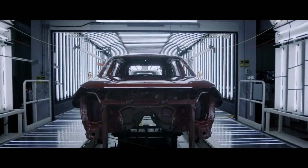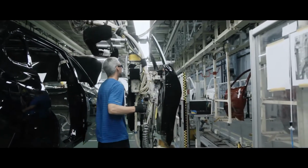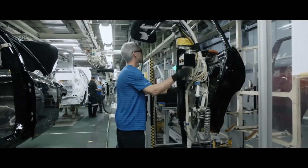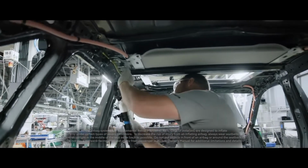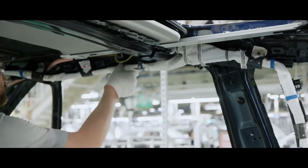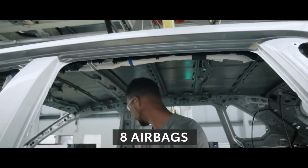Now it's time to get started on the interior. But to do that, all 4 doors must first be removed in order to put together the cabin efficiently. Like all Toyota models, safety is a key aspect found throughout RAV4, and that includes its interior. So to that end, each RAV4 features 8 airbags throughout its cabin.